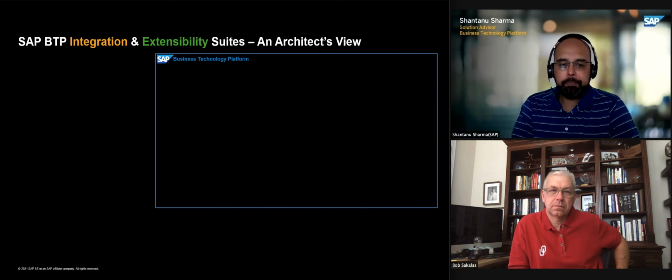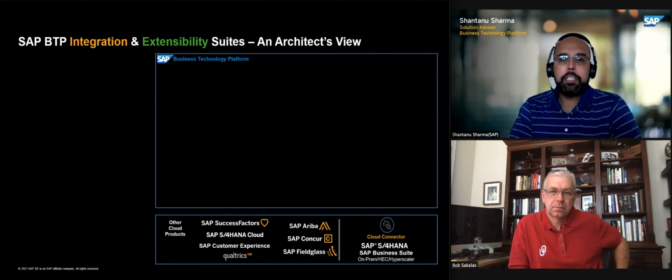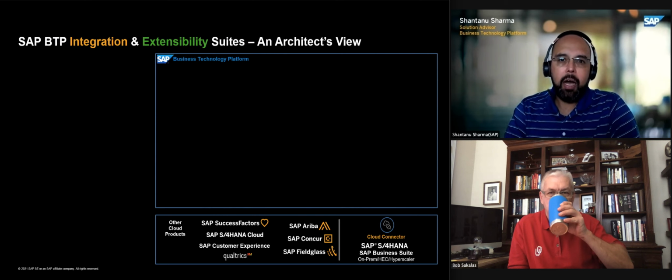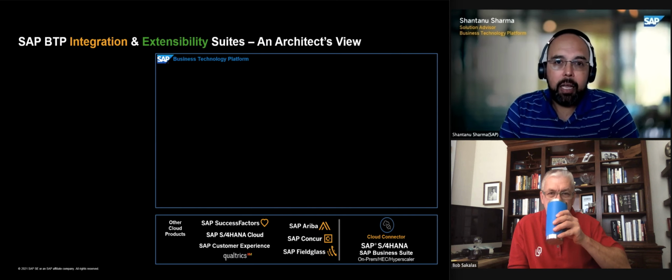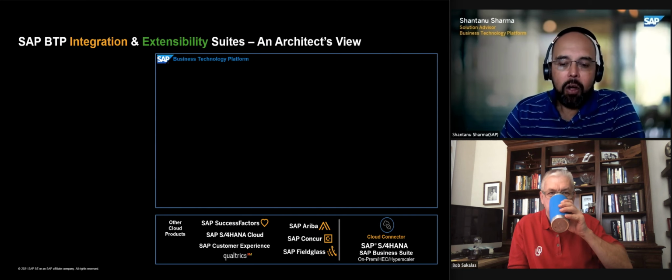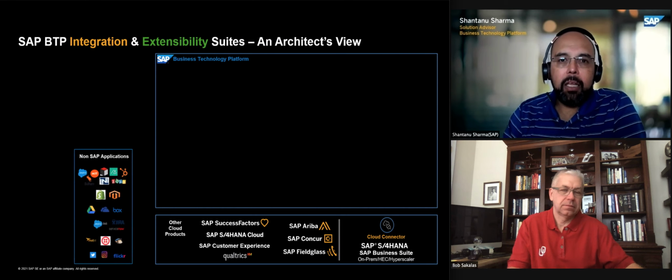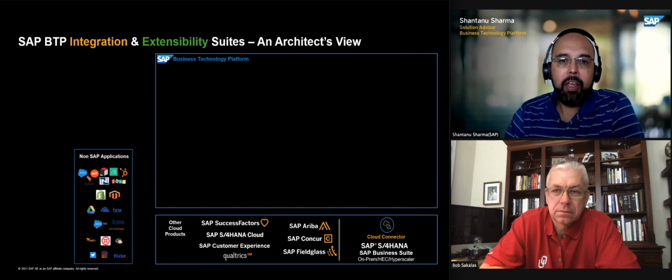So here's what this means. If we look at any customer's landscape, typically customers have applications that they may have purchased from SAP, or they may have a subscription from SAP. These could be applications like S4HANA or ECC that run on premises, or applications that run in the cloud, like SuccessFactors, Customer Experience, Fieldglass, Ariba, etc. And then all customers typically also run applications that are not from SAP, again on-prem or in the cloud. So that's the application layer.